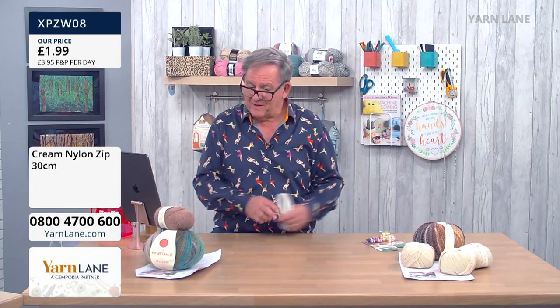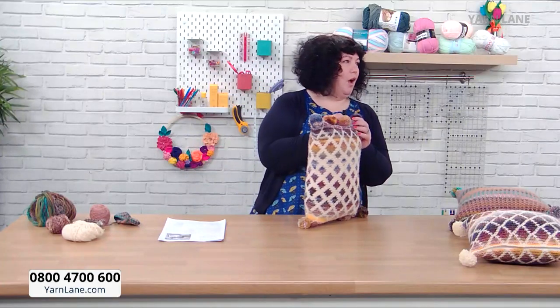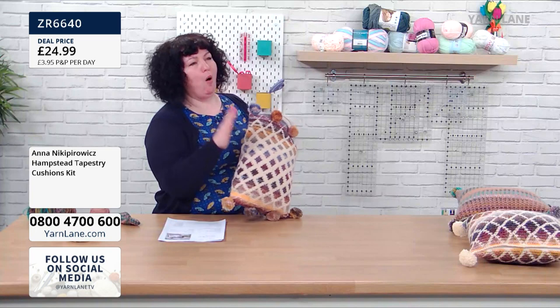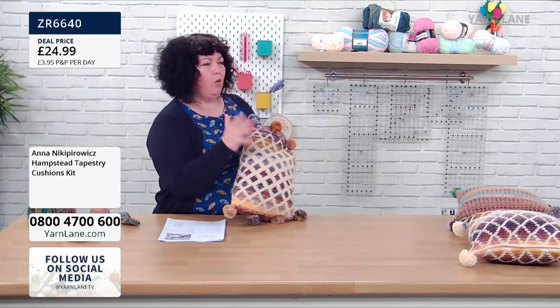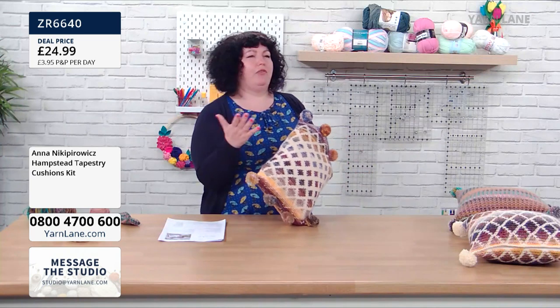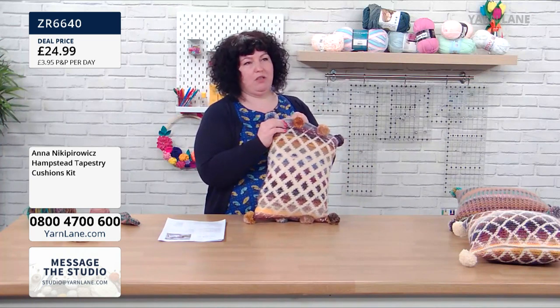So now, that's quite interesting. Once you've made these, you can wash these, John. Well, of course you can wash them. Of course you can wash it. It's acrylic, but I would always use a wool wash anyway, purely because you want the gentleness of it all. You don't want them to be tumbled too roughly. So I will always use the wool cycle on your machine.